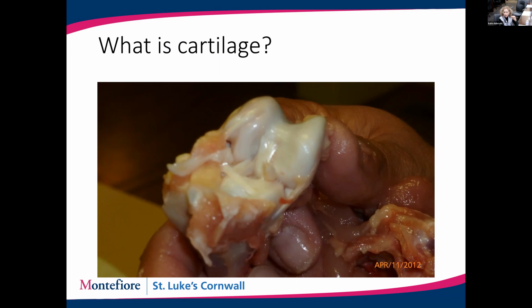Well, as I like to say to my patients, it's the same thing you see when you pull apart a chicken leg, or the turkey leg, perhaps more appropriately. Here we are a couple of days after turkey. When you crack open the knuckle of your turkey thigh, what do you see? You see some shiny white stuff. And that shiny white stuff is the Teflon coating, I like to say, on the inside of your joint. And what it allows is for your joint to glide smoothly when you try to move.